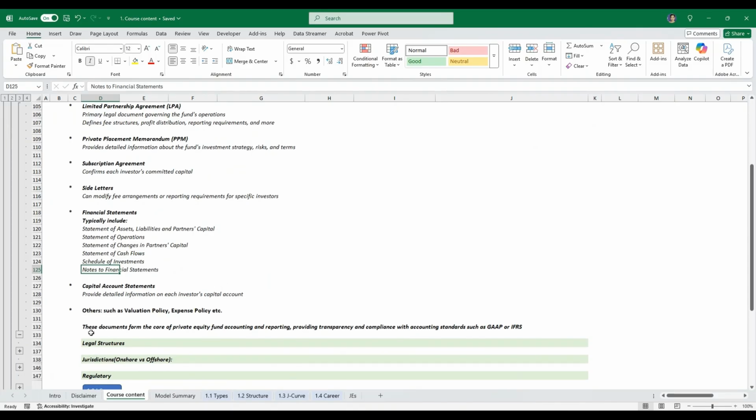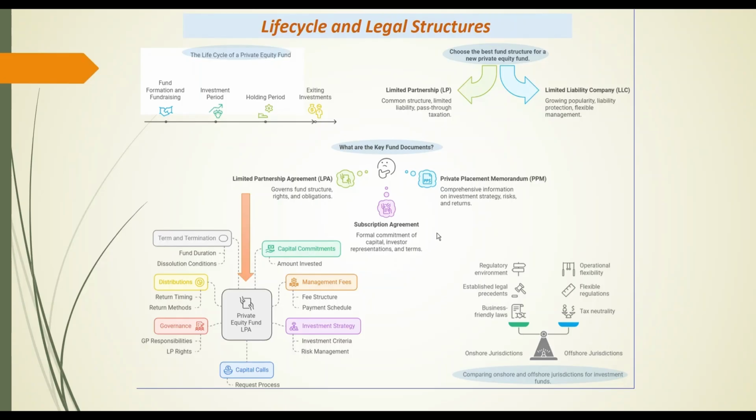These documents form the core of private equity fund accounting and reporting, providing transparency and compliance with accounting standards such as GAAP or IFRS. Now we're going to dig into the details of the key fund documents: LPA, PPM, and subscription agreement. The LPA serves as the primary governing document for the fund. It outlines the rights and obligations of general partners and limited partners, and details fund structures, investment strategies, and operational procedures, including provisions on capital calls, distributions, and fund governance.